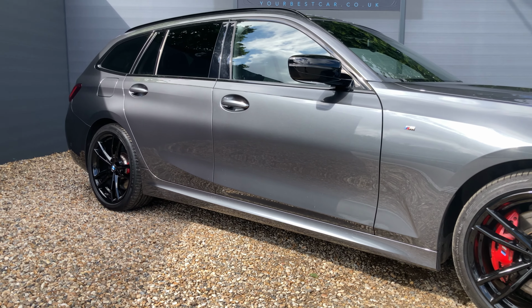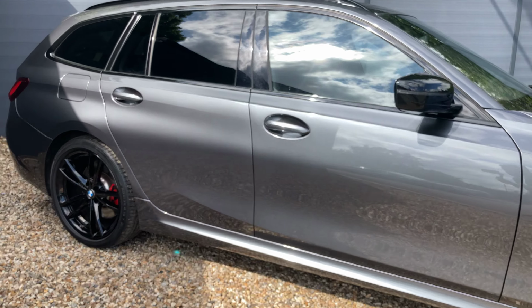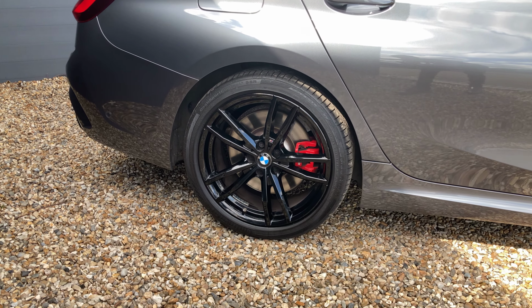Now, what do I mean by unmarked? There's no signs of curbing, there's no scratches, no scuffs on any of these alloys. They're all in fantastic condition, and they look just like the 2 that I'm pointing out now.